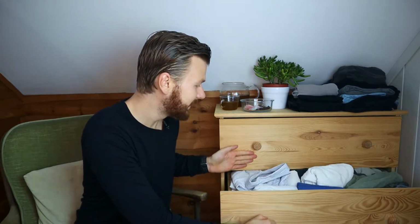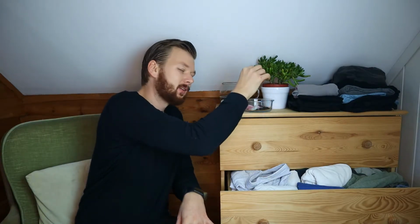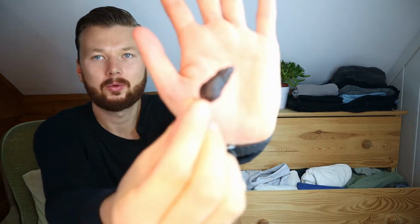So now we're gonna move on to the more fun stuff, which is the t-shirts. Oh my god, this is gonna be a big hassle. I'm just eating some candy here. This is licorice. Licorice? Is that what it's called?